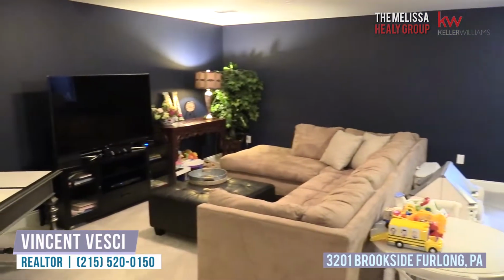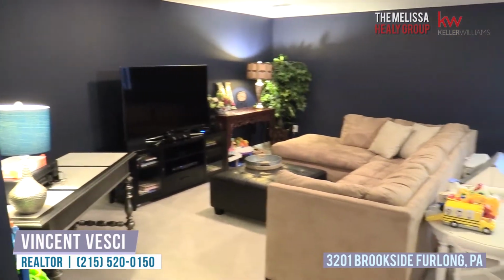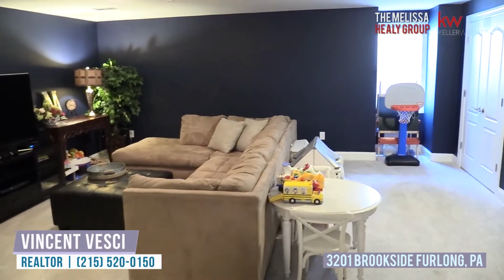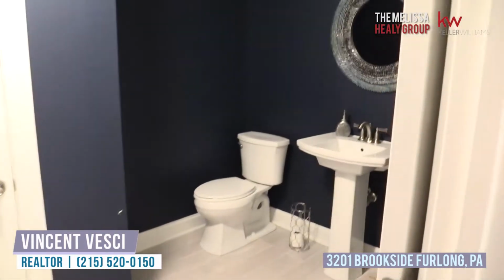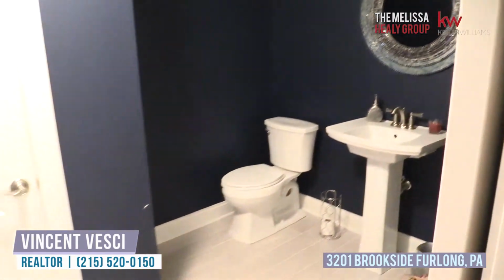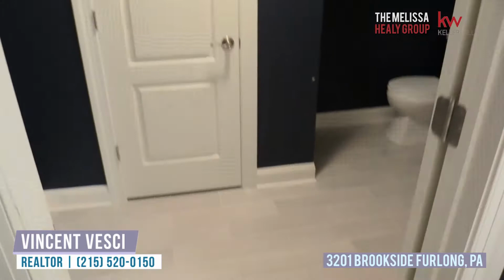Another hidden gem about 3201 Brookside is the finished basement. Tons of storage, great finished space for family entertaining, fun, kids, TV watching, and movies. And also there's a powder room, also roughed in for a full bathroom tub, and tons of storage with closet space. So again, a great extra square footage for this home here at Heritage at Town Center.